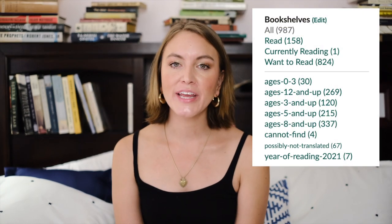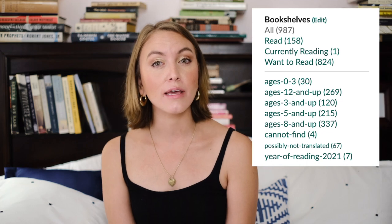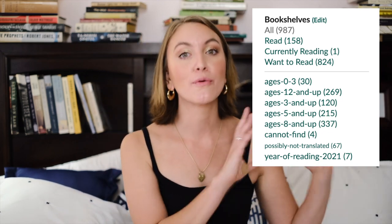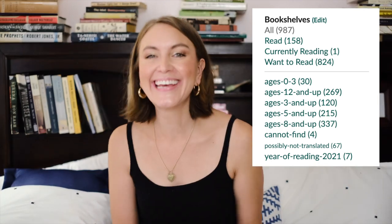So there are several shelves that I have created on Goodreads, and maybe I can throw up a picture so that I'm not talking so abstractly. The shelves I've created have to do with the appropriateness of the age range that the books are for, according to the reference book. I'm actually going to grab my reference book. I'll be right back.